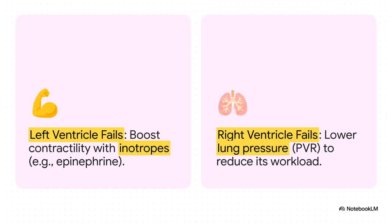Now, the solution isn't one size fits all. It totally depends on which side of the heart is failing. If it's the left ventricle that's weak, you use powerful drugs like epinephrine to give it a boost. But if the right ventricle is the one struggling, the strategy is completely different. You have to focus on lowering the pressure in the lungs to make its job easier. It's this incredible, delicate balancing act that requires just immense skill.